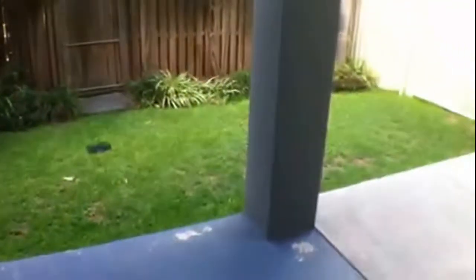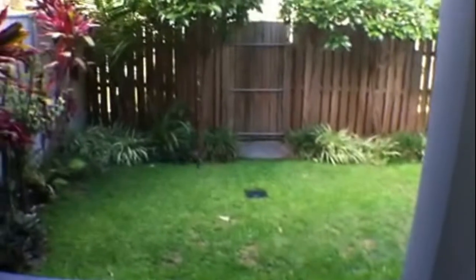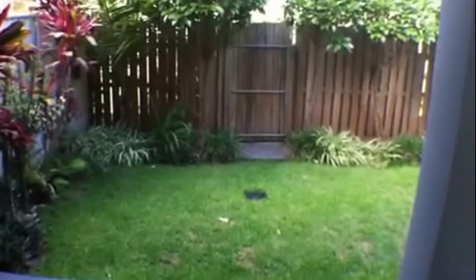Okay, so I'll take you through now to the courtyard. The back of this courtyard, through that gate there, leads onto the reserve here, which I'll show you more of once we're upstairs.